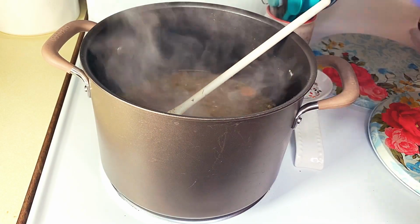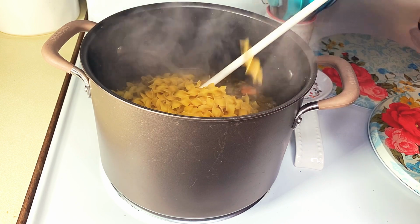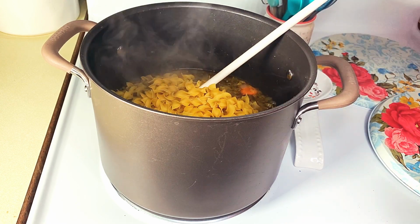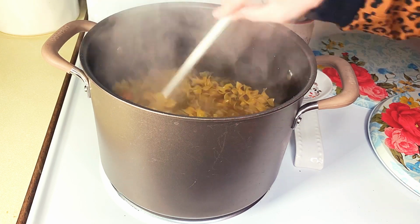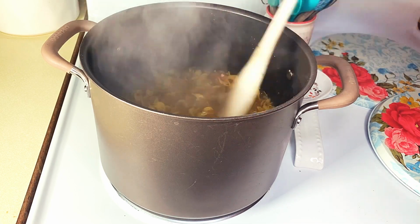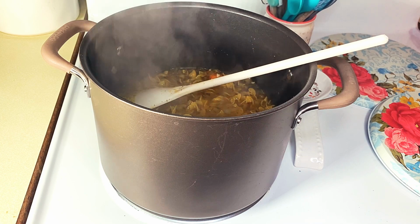And then once it's coming to a boil, it's been boiling for about 5 minutes, I'm going to go ahead and add in 12 ounces of these egg noodles. You can use whatever type you want, but I did go ahead and add in 12 ounces. I do want to let you know that I did have to put probably closer to 2 cups of broth in here after everything was done cooking.